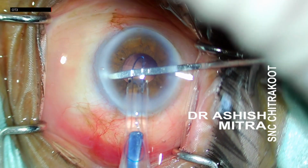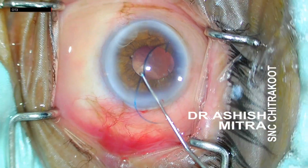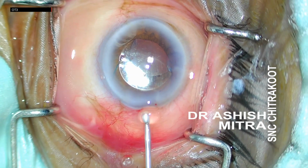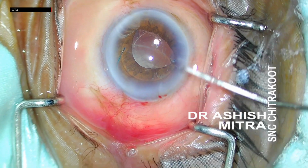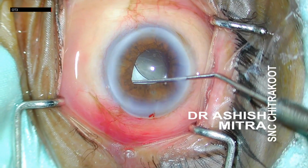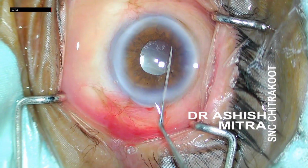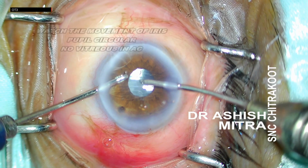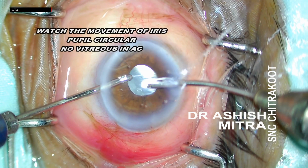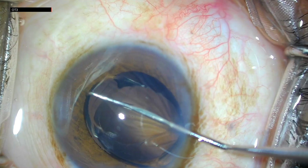And now this is again a PPC in which I had a nucleus drop, and I am showing how in an undilated pupil, if your rexis is intact, you can place your 3-piece lens in the sulcus. You just need to place the haptic just beneath the iris, and you can push it to one side. The bag is quite stretchable. Now watch here the movement of iris, yes, and the movement of iris shows that there was no vitreous.